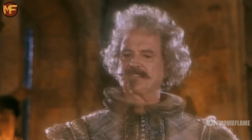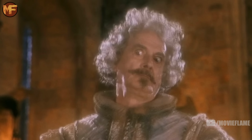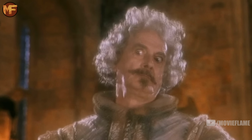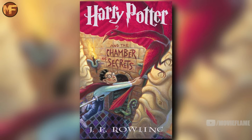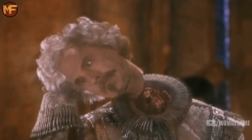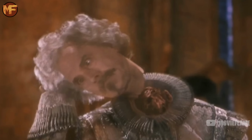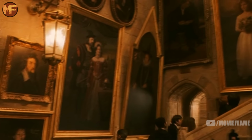"Once again, my request to join the Headless Hunt has been denied." Nearly Headless Nick mentioning the Headless Hunt denying him is actually an Easter egg not from the book this film is based on, but from the one after it. There was a whole chapter where they went over the Headless Hunt denying his application because his head was not fully cut off.